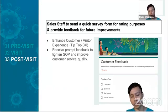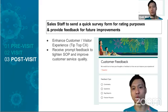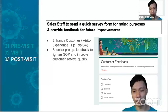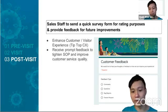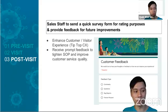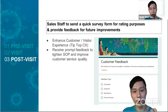I think post visit is something that you can consider. You can perhaps get your sales staff to send a quick survey form for rating purposes, or to provide feedback, and also try to give a very good customer experience to your visitors, right? And in fact, this is one selling point that you can tell your client: hey, safety is our utmost priority. This is because we want you to feel safe to buy our property.